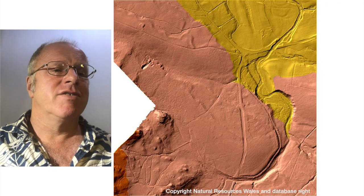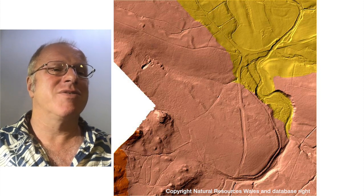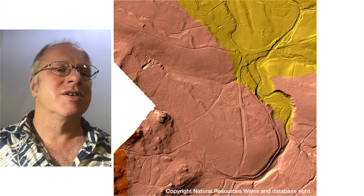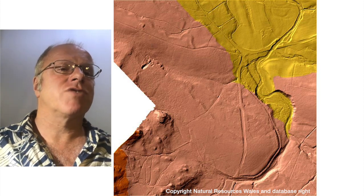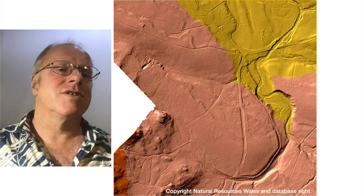Now this is a really nice Lidar image. I don't know if you can see it on here. We've got various roads. I'll put an annotated slide up in a sec. You can see lots of peat cuttings in the middle, but to the west of that, we've got a long, straight line running through these fields, as you can see here.